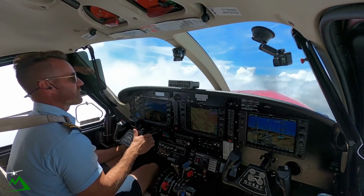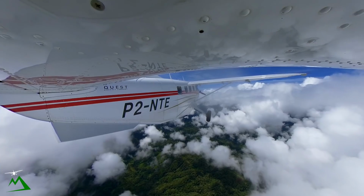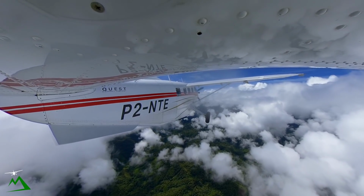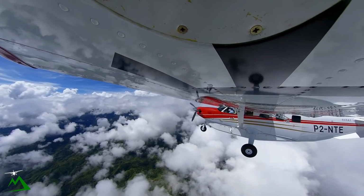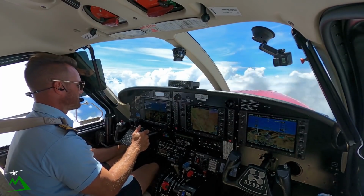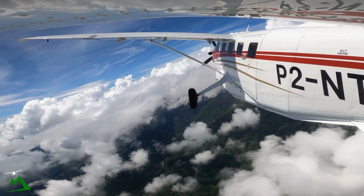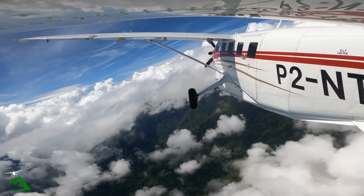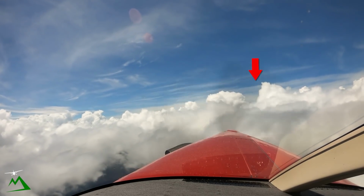So I'm just going to look for a little lower area in these clouds, pop over those, and then jet right back on down to 6,000 feet. Kilo Sierra Alpha, 5 miles Hagen, contact Hagen Tower, 120.5. Kilo Sierra Alpha, okay. There we go, that's the hole that I want. I guess the low spot in the clouds.